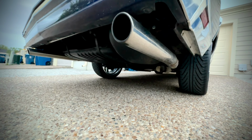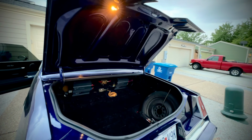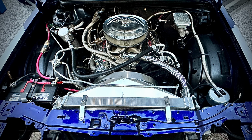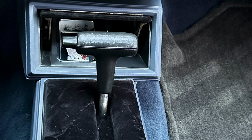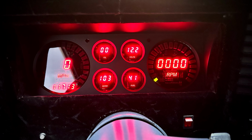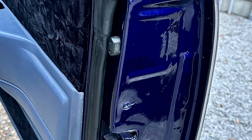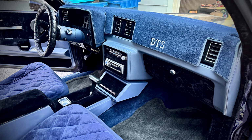It used to be a 6-cylinder, and I had this stripped out, put a 350 in, and there she is right there. I chromed everything that was possible to chrome. This has got the floor shifter, just like the SS did, and it's kind of low-rided out. Did this in the late 90s.